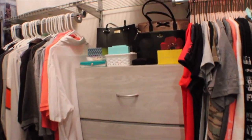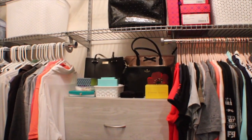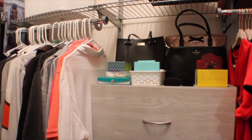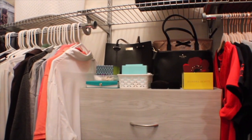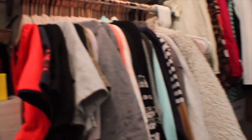So I decided to take all my purses out of the other closet and put them out and display them all, along with most of my jewelry. My nicer stuff is in here. I have a lot of costume jewelry that I'm still working on getting in here. So I did work today on putting this thing in here.